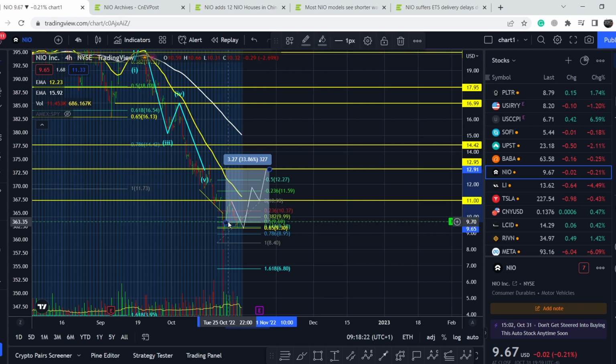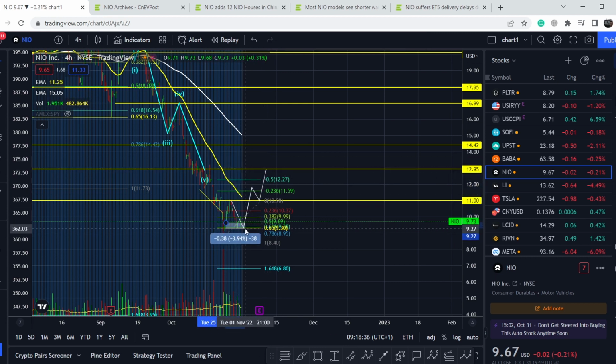So what do you do if you want to enter the position? In my opinion, this range of $9.7 is a very good range to accumulate your position with a tight stop loss. The first stop loss should be right here at about 4 to 5% of potential losses, and the next one might be right here, because if this asset breaks this range, we might see lower price action that will definitely hit the $8 mark to fill the previous gap that I mentioned just several minutes ago.